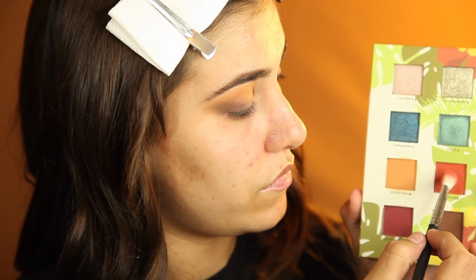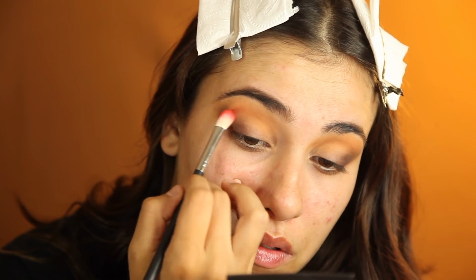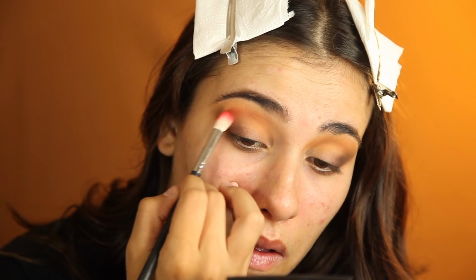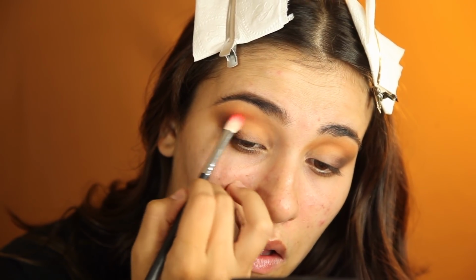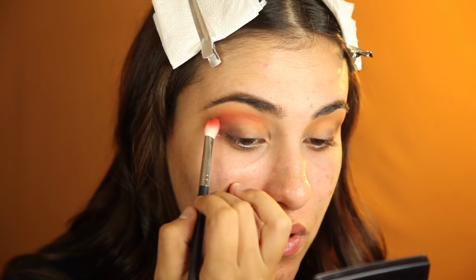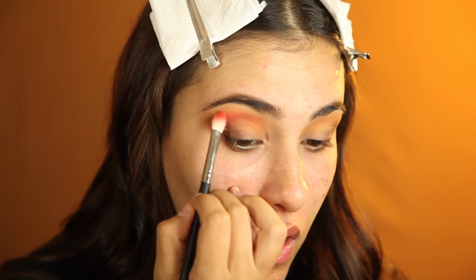Alright, now we're gonna go in with Tropico. And with this one, I went in with an M433. And I just really wanted to blend the outer part of the cat eye because I wanted it to look gradual, and I wanted all of the colors to blend together really seamlessly. So this is a lot of blending in this look.